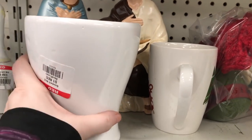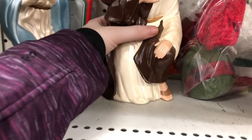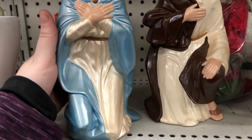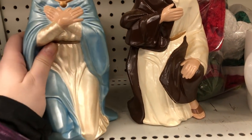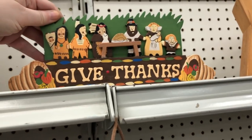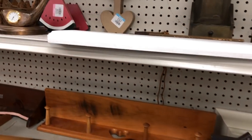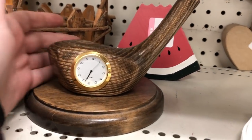I found Mary and Joseph. I believe these will go with my two camels that I purchased about a month ago. I don't know why. At the time, they had the three wise men with them, and I was just drawn to the camel, so I only got the camels, didn't get the wise men. And it didn't dawn on me I could maybe potentially find Mary, Joseph, and Jesus at another time. They didn't have baby Jesus. I feel like every time I find a nativity set, more often than not, baby Jesus is always missing, and I have no idea why. Do you guys come across that too?